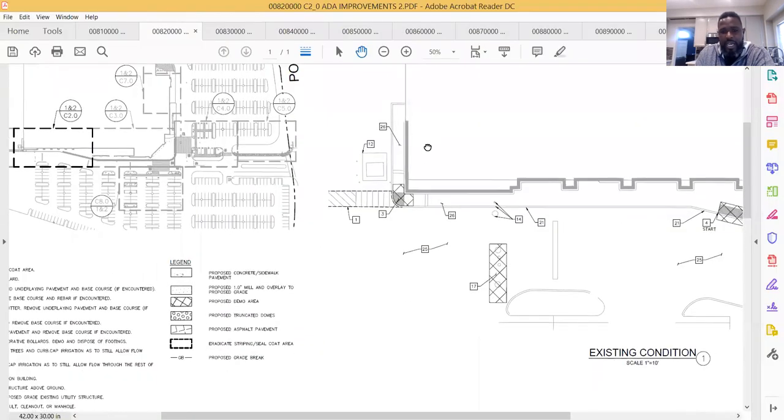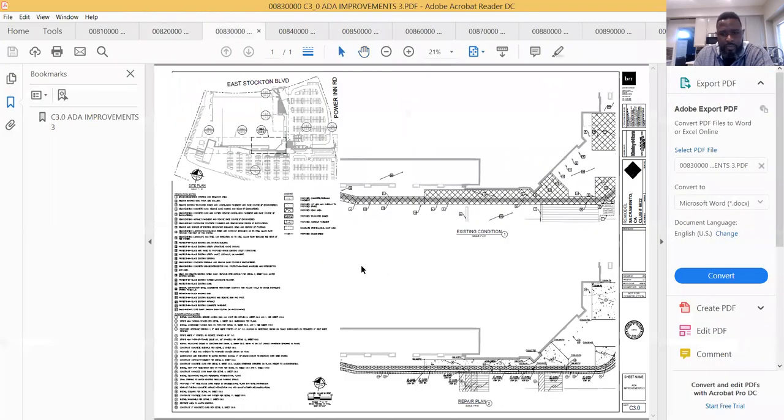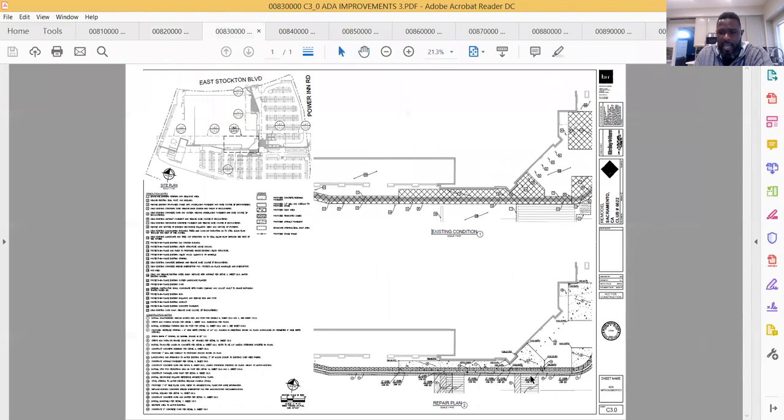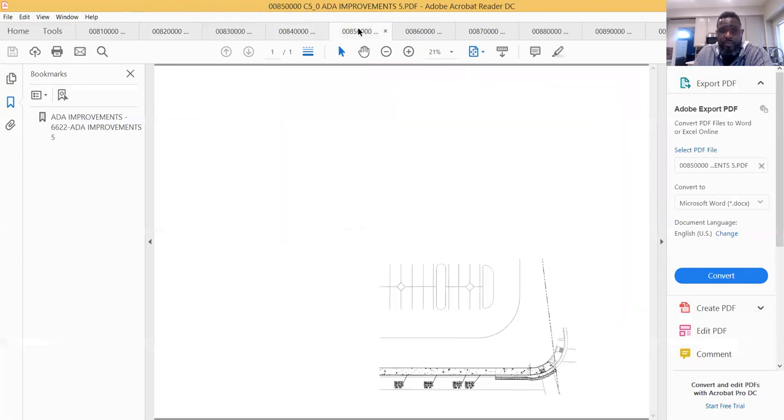So anyway, we got a sidewalk here that we're looking at. Also, we got a large area here with existing conditions and another repair plan. What we're looking at here is what's existing and how we need to repair this area here. So we're clear on that, okay? On both of those sections there. There's existing conditions and repair conditions. It's laid out pretty easy for us, okay?